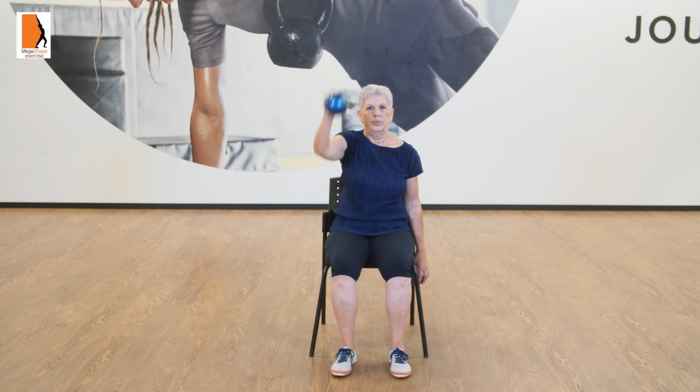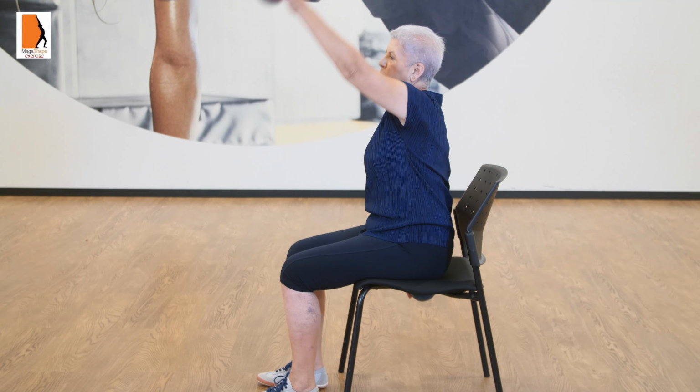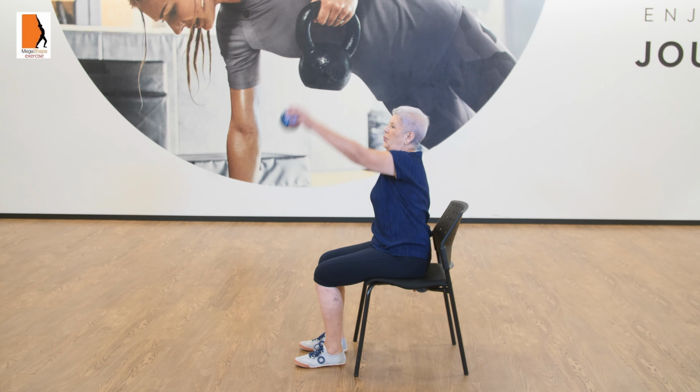Number 2. Shoulder flexion. Hold with both hands soft power balls by the sides of the body. Lift your arms up above your head. Switch hands and repeat 20 times.